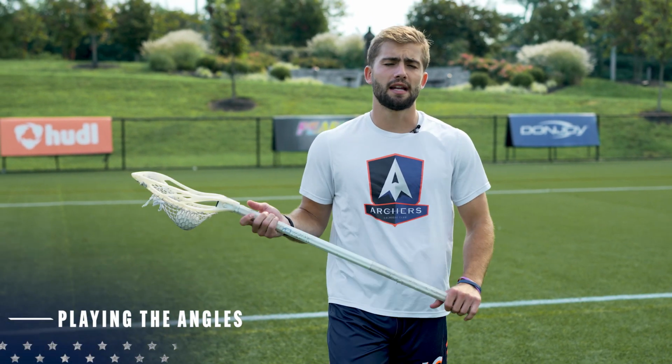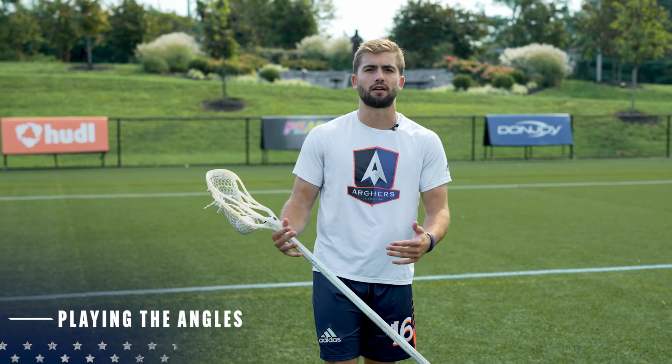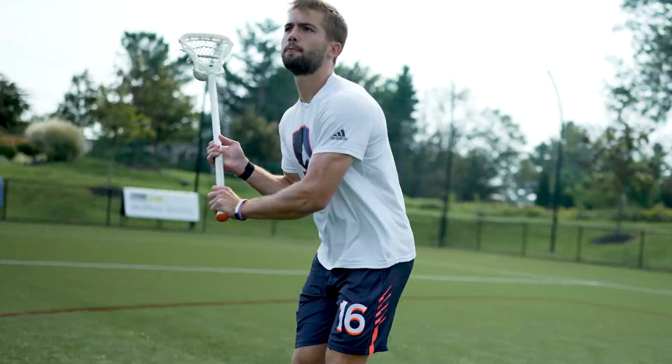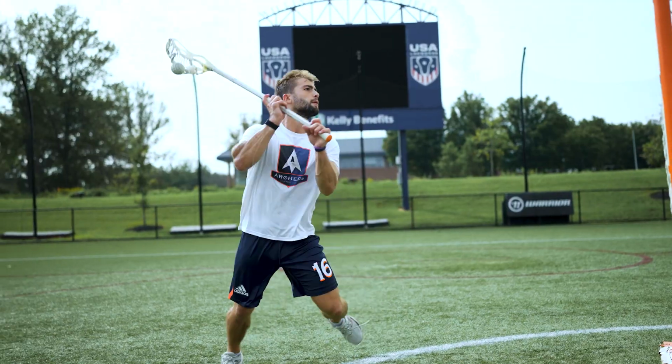So now that we've got some of our pillars installed with passing, the last one that we're going to talk about today is playing the angles. And not just the angles with our stick, but the angles in our pursuit to dodge against our defender. So when I'm dodging against defenders, if I know that I'm going to get a slide, I don't want to dodge in a position where I can't make a feed and I can't shoot.